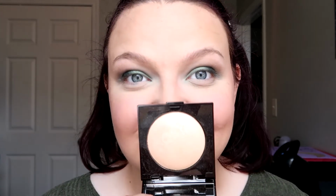Highlighter. I'm going to take the Laura Mercier Matte Radiance Baked Powder in the shade Highlight 01. I've been obsessing over this. I've only used it a few times, but you know, when you use a product and you can just tell it's going to be a favorite, that's how this product is. It's so good. Just trust me, okay? I didn't think I would like it, but I love it.